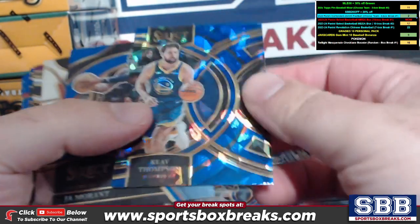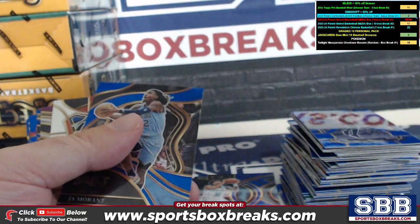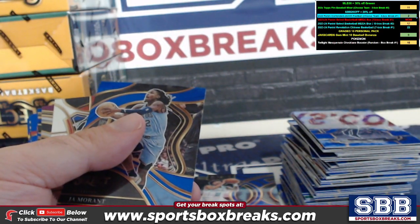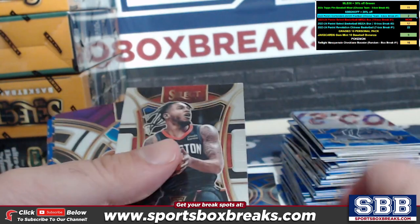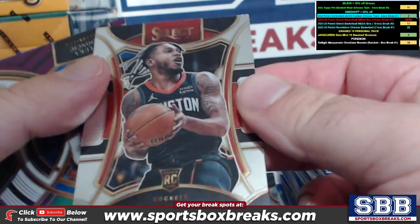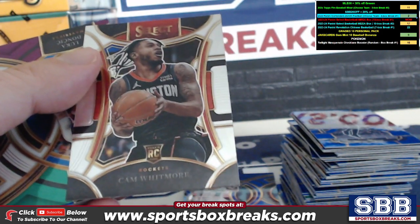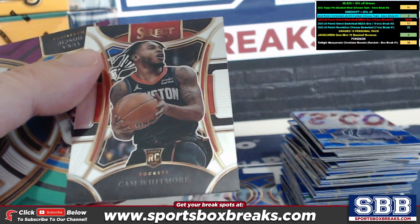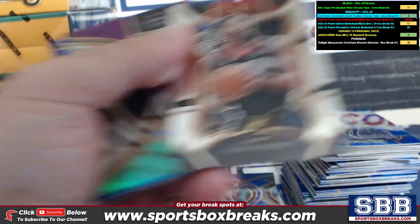As soon as I get done with the box, I'll sleeve these up. There's Klay Thompson. That's Golden State, Joe W. Another silver, Cam Whitmore for Houston. Cam Whitmore, Houston, the Rockets, Lisa T getting that one.